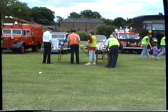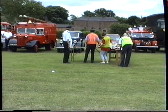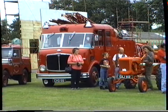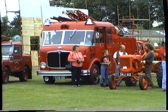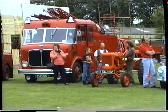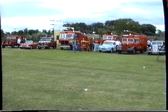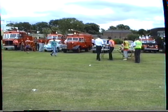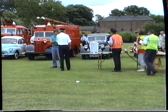The next is the trophy for the best preserved Merryweather appliance, AAC appliance D16, which is the Merryweather owned by Paul Pearson of Chesley Street. Moving out. I'll tell them. The man who was presenting the prizes was a fireman using this machine when he joined him.